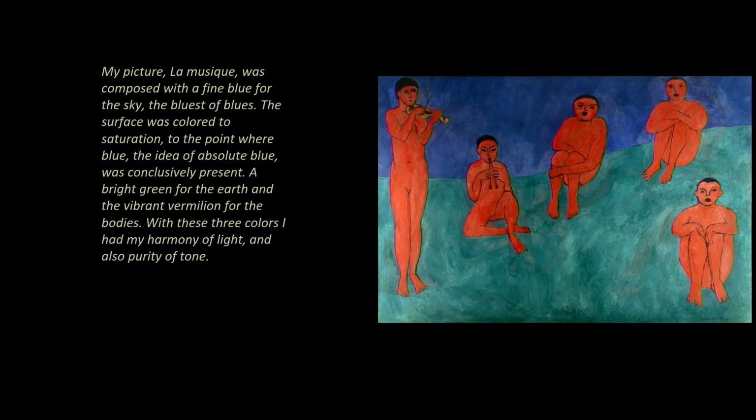My picture, La Musique, was composed with a fine blue for the sky, the bluest of blues. The surface was colored to saturation, to the point where blue, the idea of absolute blue, was conclusively present. A bright green for the earth, and the vibrant vermilion for the bodies. With these three colors, I had my harmony of light and also purity of tone.